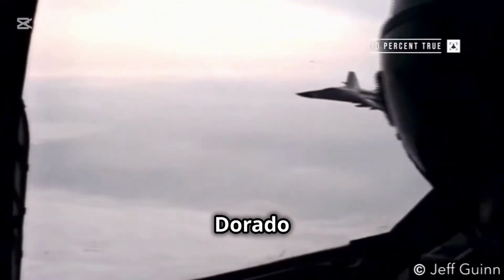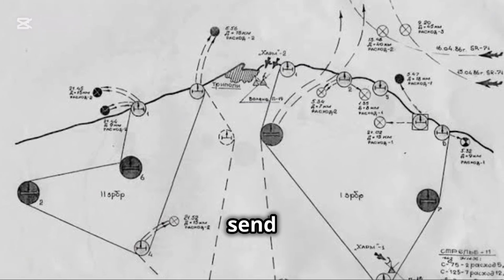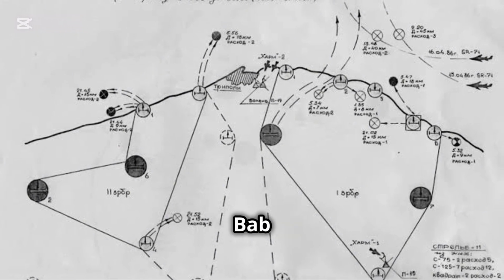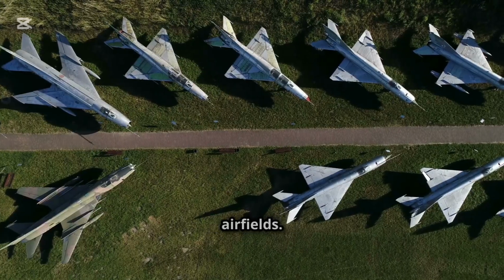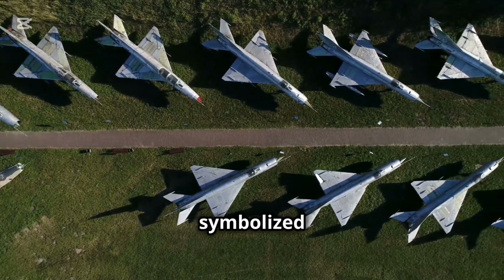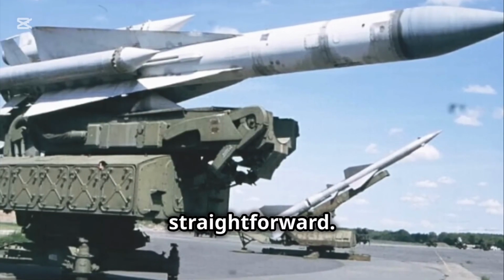As Operation El Dorado Canyon unfolded, the strategic targets in Libya were meticulously selected to cripple Colonel Muammar Gaddafi's military capabilities and send a clear message of deterrence. The primary objectives included the Bab al-Azizia barracks, Gaddafi's command and control center, the Sidi Bilal Naval Academy, and the Tripoli and Benghazi airfields. These sites were not only military installations, but also symbolized Gaddafi's regime and its support for international terrorism. However, striking these targets was anything but straightforward.